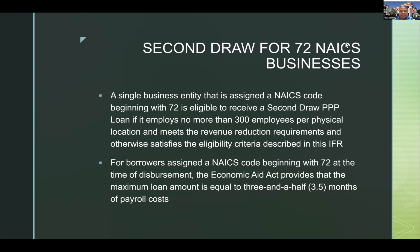I got a question earlier: if I support businesses in the 72 NAICS code, and clearly my business has been impacted because I serve restaurants and hotels and the food and accommodations industry, could my loan amount be calculated at 3.5 times? What I shared with them is, as of now and in reading the regs, there is no provision for businesses that support businesses in the 72 NAICS code, such that their maximum loan amount would go up to 3.5 times as well. I do think it's a really good question. I do plan to ask the question in some of my calls with Treasury and SBA, but as of right now, the designation approved and adopted by Congress is only for businesses with the NAICS code of 72 food and accommodations.